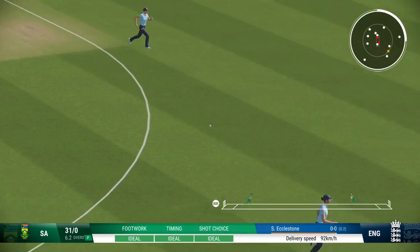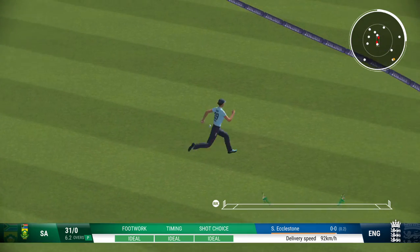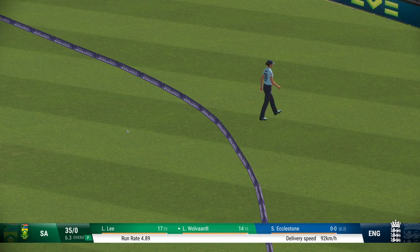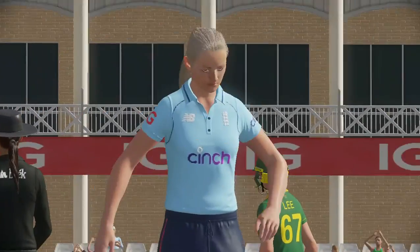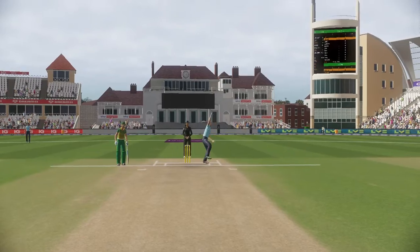Yes. Couldn't have hit that any better. You can't fault the bowling, sometimes your opponent is just too good. Wonderful front foot shot, and there was no point chasing that.